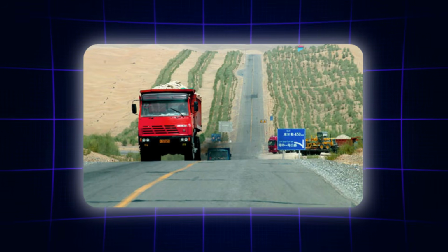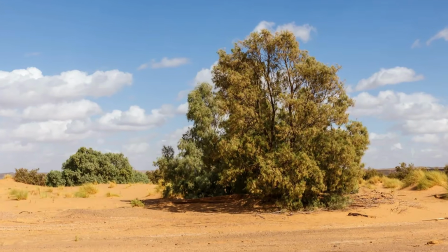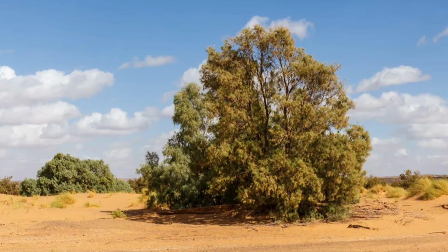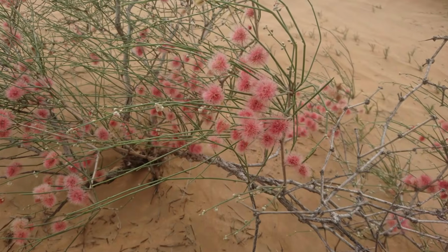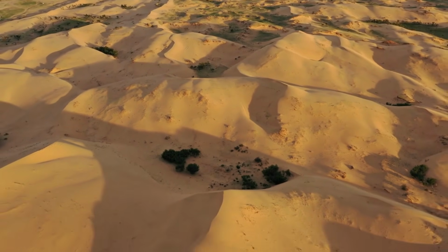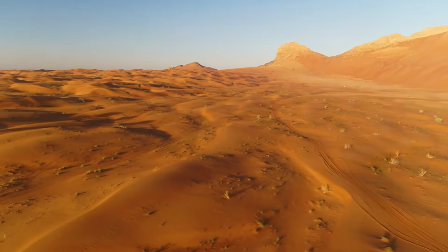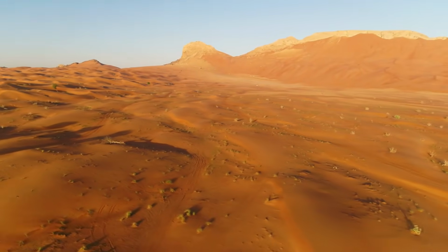This belt leaned on desert shrubs with serious salt and drought tolerance, including species used widely in research on the project like tamarix, haloxylon, and calligonum. These shrubs stay low and dense, which matters because sand transport happens close to the ground. Vegetation in a desert survives only with water, and the desert offers no easy surface supply.